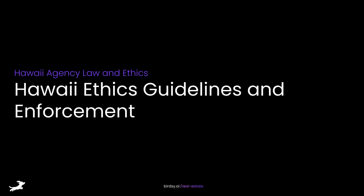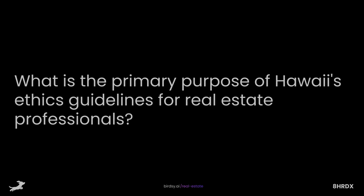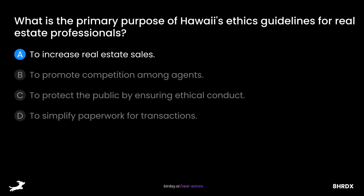Hawaii Ethics Guidelines and Enforcement. What is the primary purpose of Hawaii's ethics guidelines for real estate professionals? Is it A, to increase real estate sales? B, to promote competition among agents? C, to protect the public by ensuring ethical conduct? Or D, to simplify paperwork for transactions? The answer is C, to protect the public by ensuring ethical conduct.